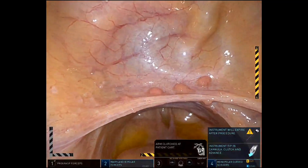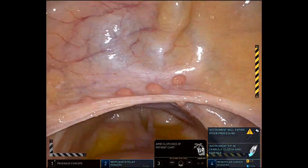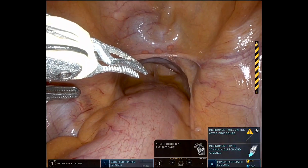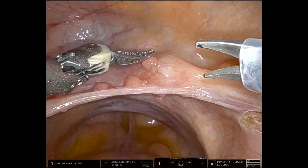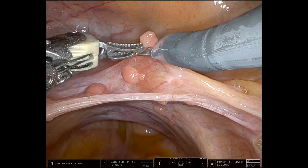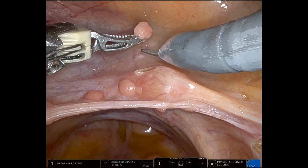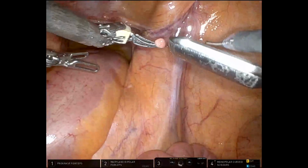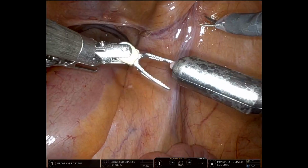And as you can see in this video, when we were just entering and beginning the case, we noted these small little lesions, these little bumps kind of throughout the peritoneal lining of the pelvis. And so we were uncertain what they were, and there were several of them, so we had a little bit of concern. And so we sent them off for a frozen section biopsy and also surveyed the rest of the peritoneal lining. We didn't see many lesions in the other parts of the peritoneal lining, and so while the frozen section was off cooking, we elected to proceed forward with the operation.